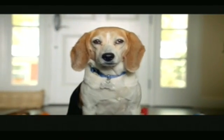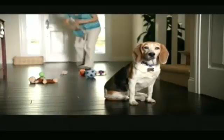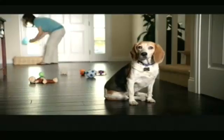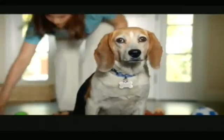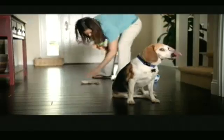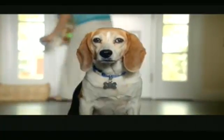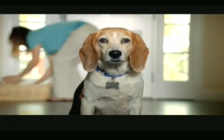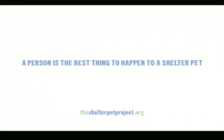So, I'm kind of new here, but I've noticed a trend. My human does this funny thing where she goes around and gets all my toys, and then she hides them in that basket by the door. But it's always the same basket, and it's always in the same place. And then she acts so surprised when I find them, but she's putting them in the same basket. Again. It's like, hello? That's where you put it last time. You were the worst at hide and go seek.